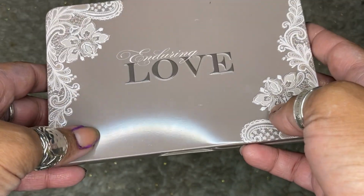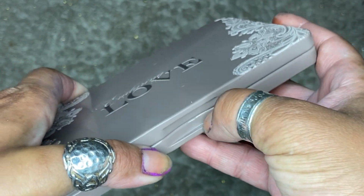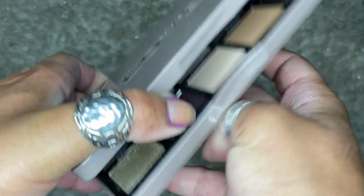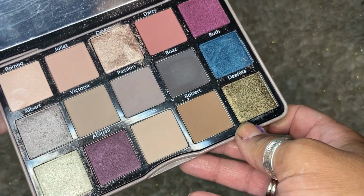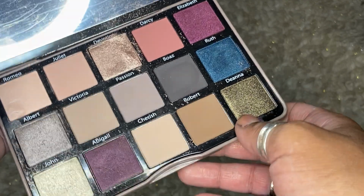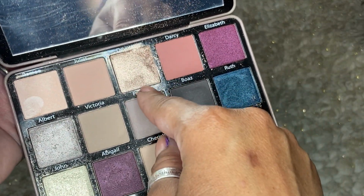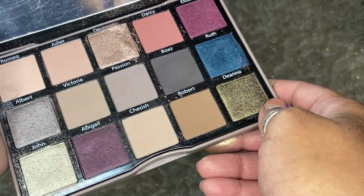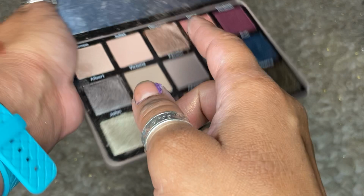Another one. Oh my gosh. I've been wrecking shop on this. This is the Enduring Love. Now, this is the light. I have not used the deep yet, but this is the light. And you can see. Oh my god, I love this palette. This shade in particular, I imagine that I'll hit pan in this shade by the end of the year. This shade is gorgeous. Look at that. Let me see.